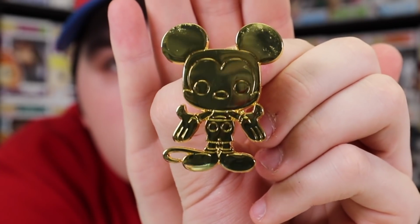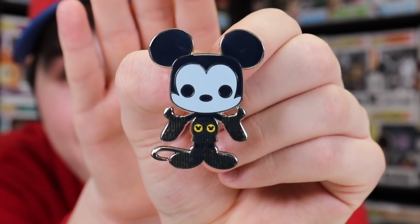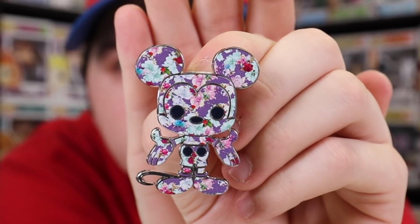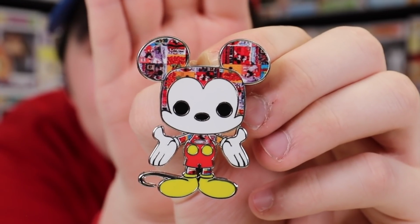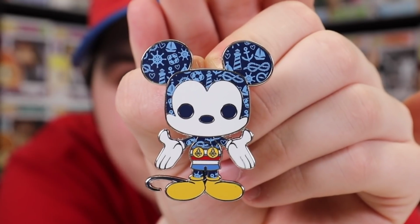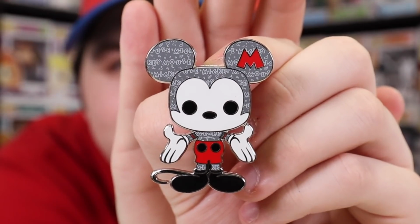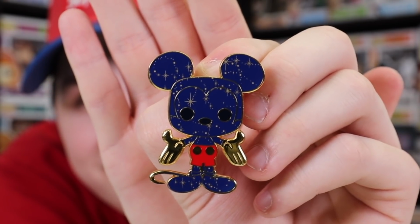So for January, we have the Golden Mickey. For February, we have the Band Leader Mickey. For March, we have the Train Conductor Mickey. For April, we've got Floral Mickey. May, we've got Movie Star Mickey. June is Rainbow Mickey. July is Tiki Mickey. August is Captain Mickey. September, Animator Mickey. October, 50s Mickey. November, Fantasia Mickey. And December, Holiday Spirit Mickey. And that's what I found on all of the different plush.